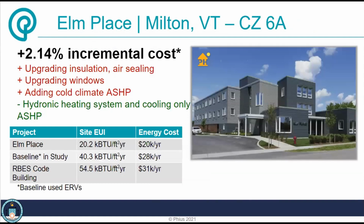This project in Vermont, so again, also kind of outside of my scope of what I was looking at in 5A and 4A, was a little over 2% incremental costs. And they noted that the upgrades were in insulation, air sealing, windows, and then cold climate air source heat pumps was the other piece that they counted as an upgrade.